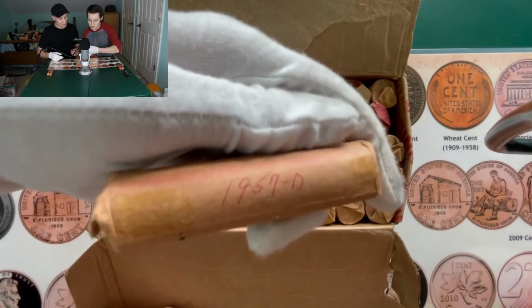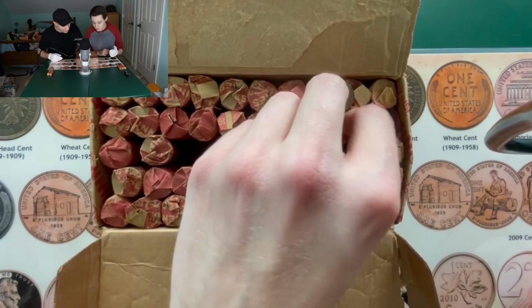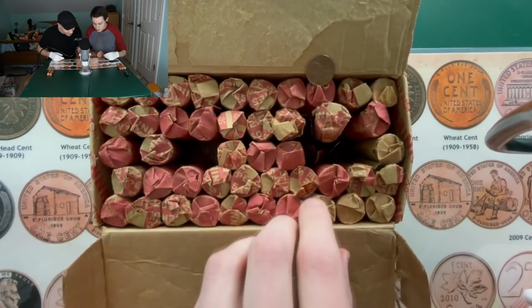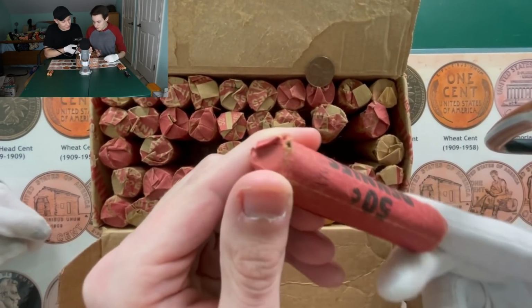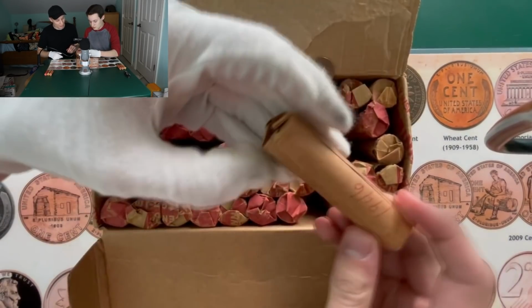57 Denver. That is a wheat penny. We will see. Look at this one. It's completely broken right here. I don't even think I'm going to be able to grab this. Yep, it just fell apart. Oh my goodness. Hopefully we can get all of these out of here. That one's marked 69. So we're going to go ahead and divide these up. We'll let you know if we find anything crazier than what we've found so far.